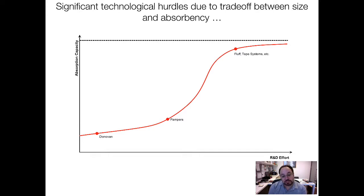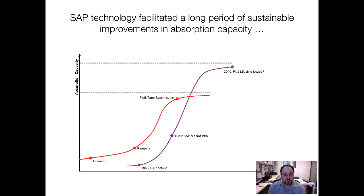So we can plot this out with R&D effort on the x-axis and absorption capacity, and by that I mean how much liquid can fit into this thing and be drawn away from both the outside and the inside of the diaper, plotted. And you can see the S-curve for the initial technology before we got super absorbent polymers. When we got those polymers, this is what happened.